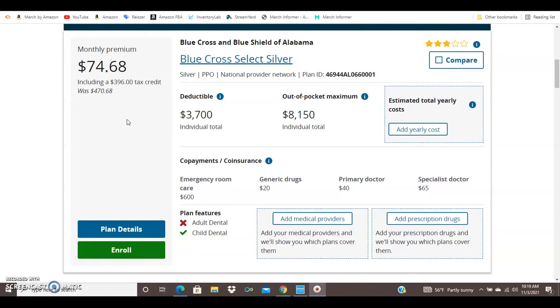Each page here is going to tell you your deductible and your out-of-pocket maximum, and you can add estimated yearly cost. If I have to go to the emergency room, it will be $600. Generic drugs will be $20. A doctor's visit will be $40. A therapy visit will be $40, and those are two things that I use. And then a specialist doctor would be $65. For this plan, Blue Cross actually requires me to get referred out to a specialist before I can see a specialist and have it covered.